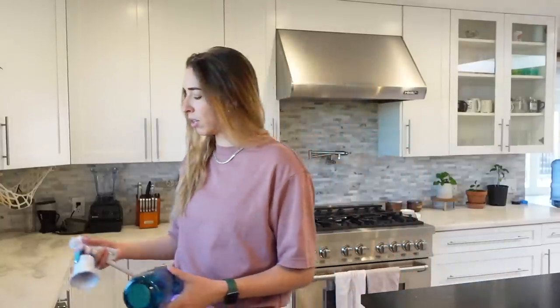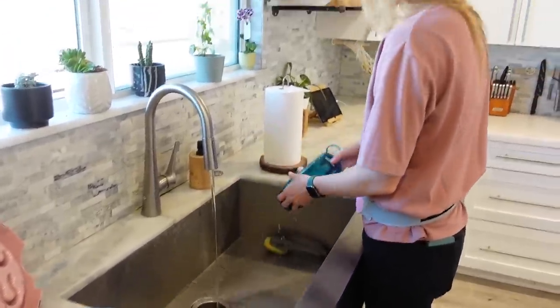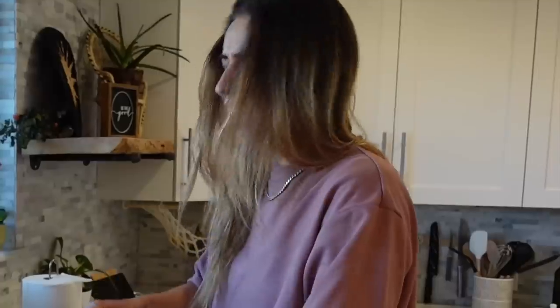Is there already, there's no filter in here. Okay, I should put the filter in. I have to read instructions, hold on. I read the instructions, you have to clean it first. So, and you also have to wash the filter under water for 15 seconds vigorously, so. Clean. Nailed it. All right, how do we get into this?